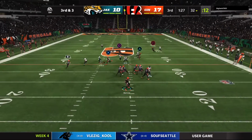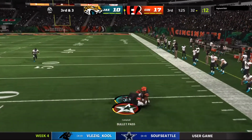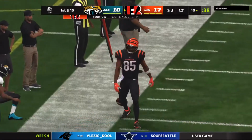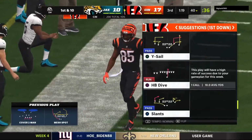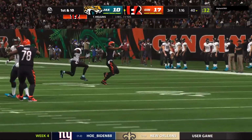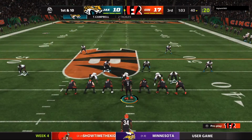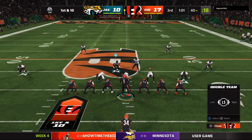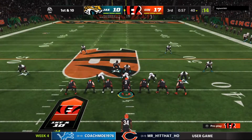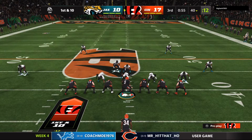From the shotgun, Joe Burrow. Open man, it's complete to Higgins. And he is going to have a Bengals first down, and he was able to get it by plenty. A gain of 8 on 3rd and 3. Check 26, check 26. 49, check 49. 11 MT, 11 MT.